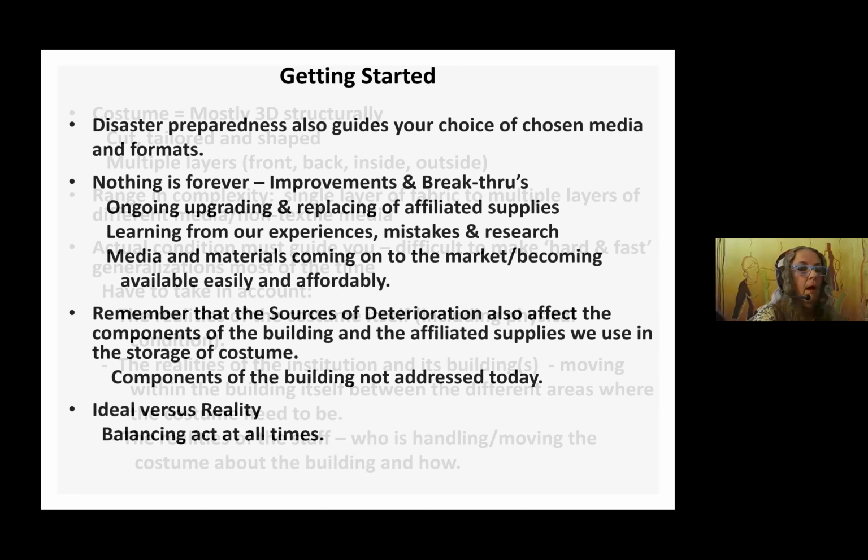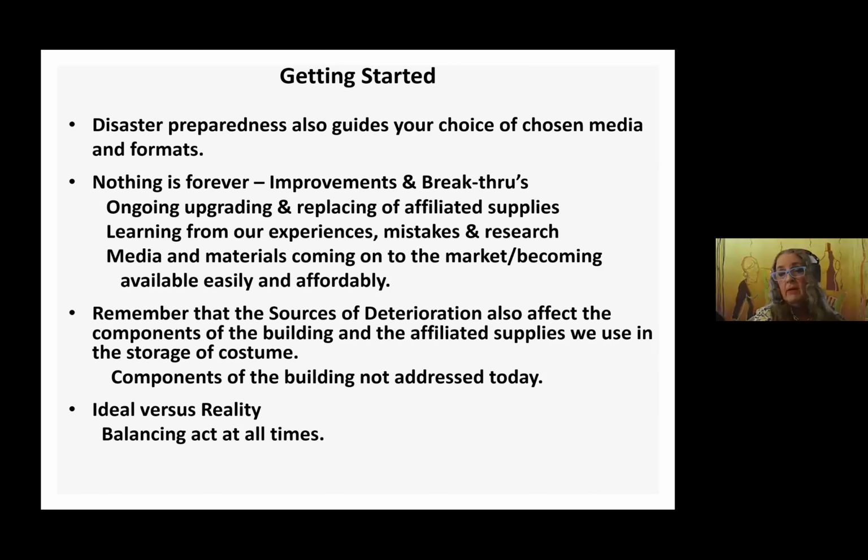All right. Also, disaster preparedness must also guide your choices for the chosen media and formats. As this past couple of years between wildfires and evacuations and flooding, both through natural Mother Nature, climate change, more than ever, we have to start thinking what would happen in a disaster if we use these particular media and format.